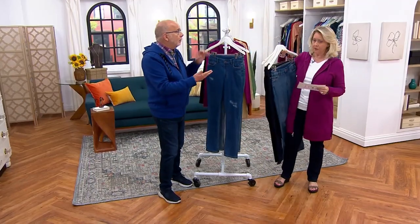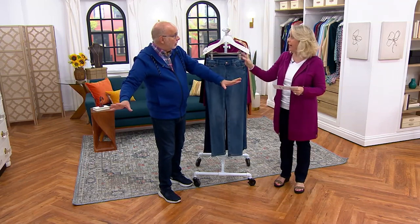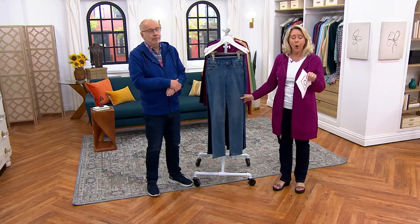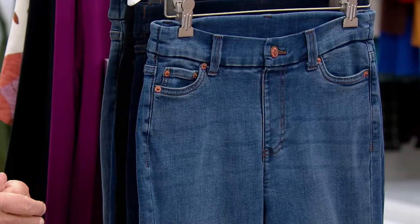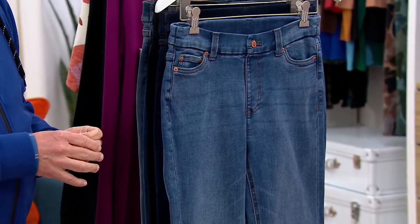Mary Beth, this is the denim. If you went to retail and you saw those jeans laying out in those department stores, they'd be $150. Right. That's why this value is amazing. Also, I forgot to tell you, we have petite, regular, and tall. Petite is 27 inches. The regular is 30 inches. The tall is 33 inches.